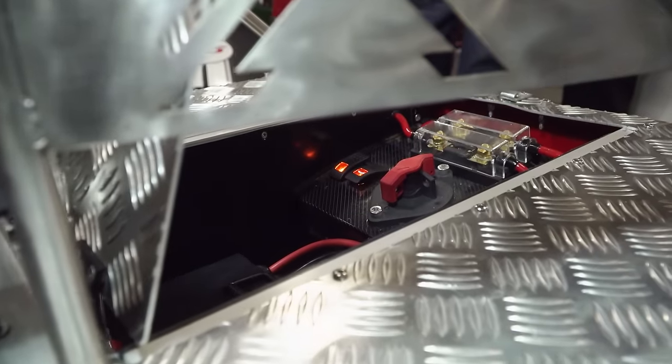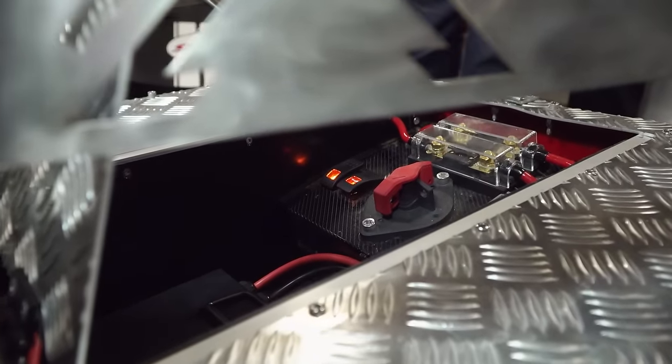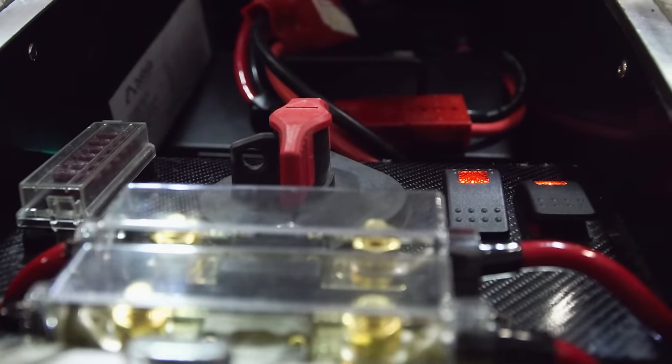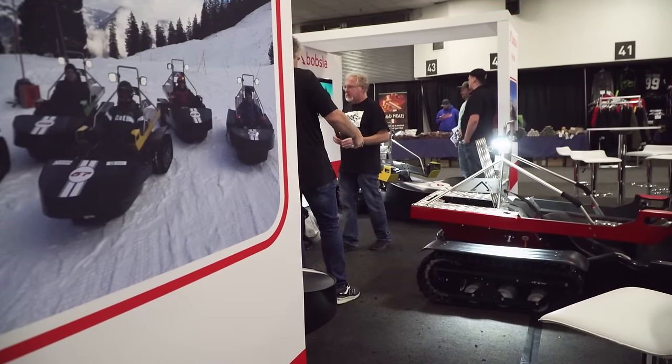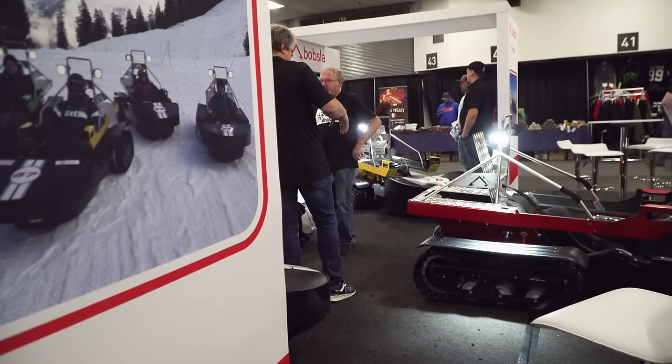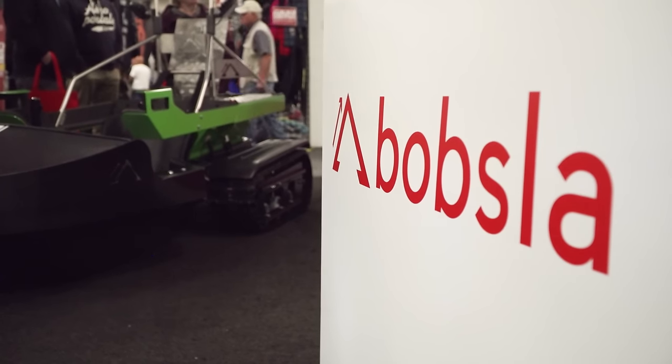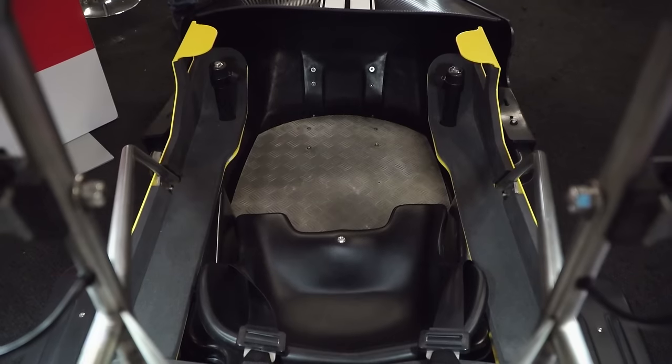The simplicity of Bobsled makes it really user-friendly to all ages and levels of involvement in the snowmobiling or just outdoors world for the winter sports side of things. It's opened up a lot of doors to people who maybe don't have the confidence to get on a traditional snowmobile. They really, really enjoy the look and feel of the Bobsled.